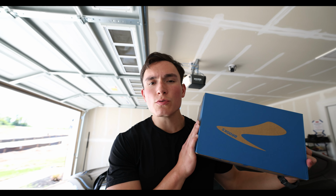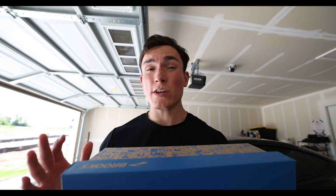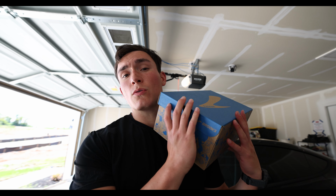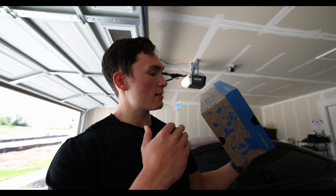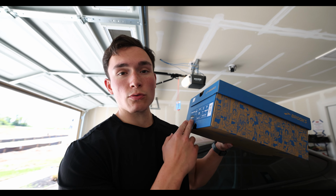Let's talk the shoes I went with. I drove away from Hoka's in this round of shoe purchases, which is weird because for the past 4 years I've only been wearing Hoka's, but today that changed. First off, for my new daily trainer, we got the Brooks Ghost Maxes, which are a neutral cushion.